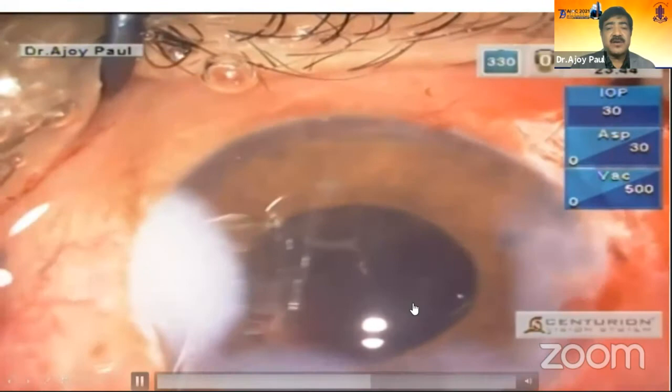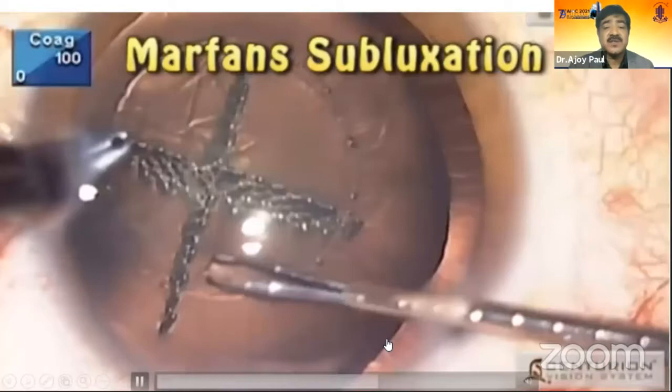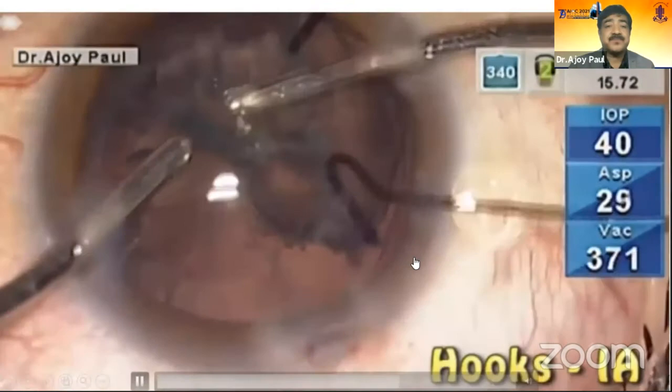Now, this is again another case of Marfan's syndrome. This is a progressive type of zonular dehiscence. So the same way, I just get my capsular hooks, and this is a soft cataract. So all I need to do is just suck out that material by bimanual IA, and a single piece lens goes in the bag.